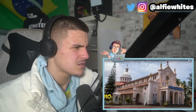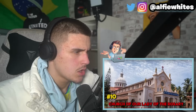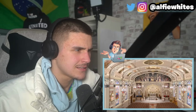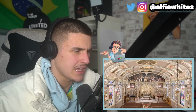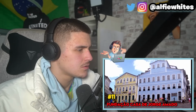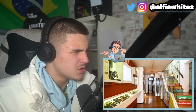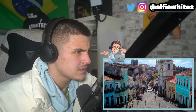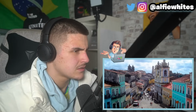Added attraction at number 10, Church of Our Lady of the Rosary of the Black People. Built by black slaves and freemen, this church stands as a symbol of Salvador's diverse cultural heritage. Adoro. At number 11, Fundação Casa de Jorge Amado. Dedicated to the famous Brazilian writer. Museu Jorge também? Amado. This foundation offers a deep dive into his works and contributions to Brazilian literature.